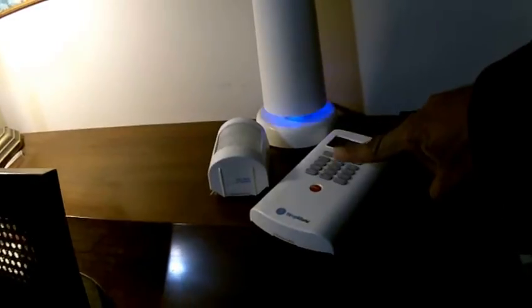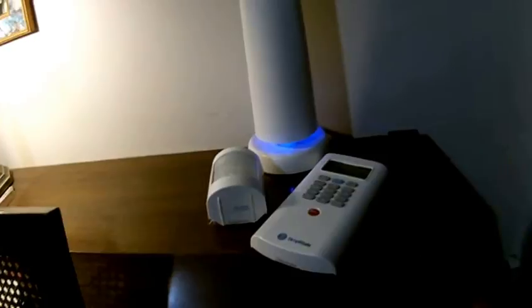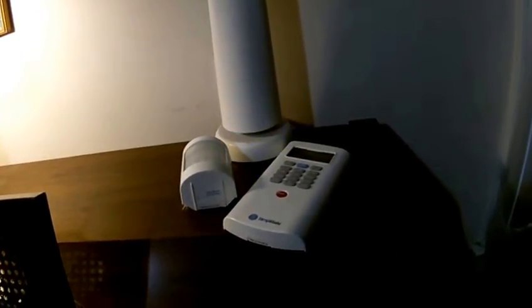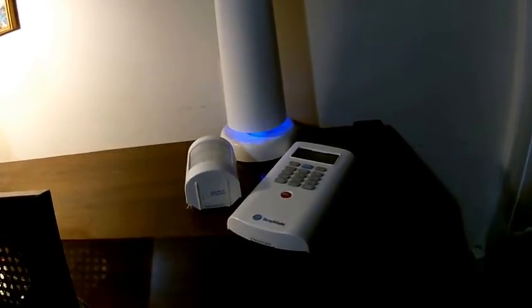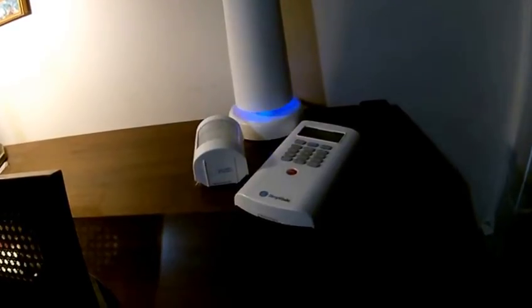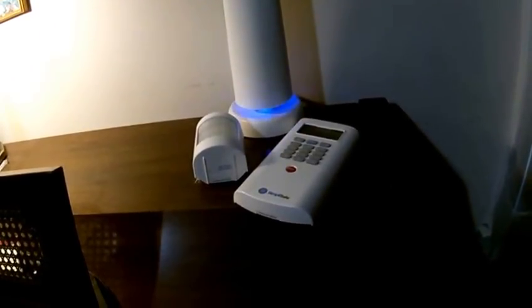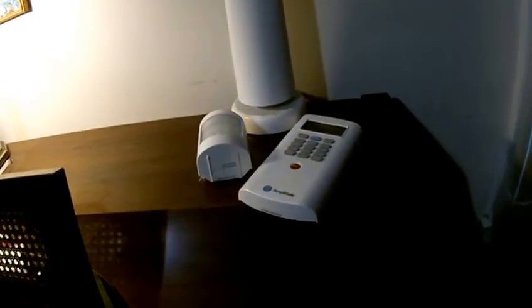Right here, we have the actual base station. Then we have the keypad, and we have a motion detector. Now there's other parts that go with this, like the keychain remote, which you will need and you will utilize as a way of actually setting the alarm. But these are the major components that you need for the perimeter safety device that I mentioned in one of my previous videos. And you don't have to use this particular system.